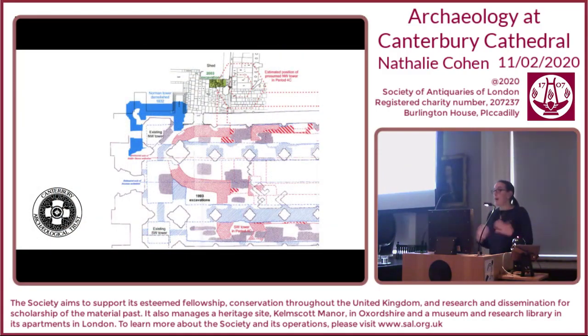Just to put that part of the archaeology in context, here is the Anglo-Saxon cathedral as exposed during the 1990s excavations. And here you see the blue is the Norman northwest tower. So our site is just up here within this box. And you see the shape of the tower that was exposed. So we have part of that. It was more fully exposed within the nave excavations here on the southwest side and is still preserved under the present day floor.